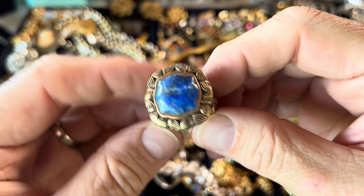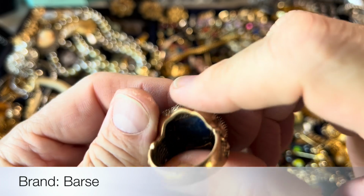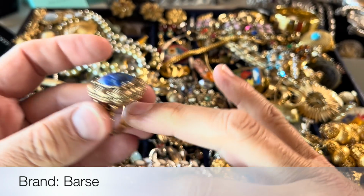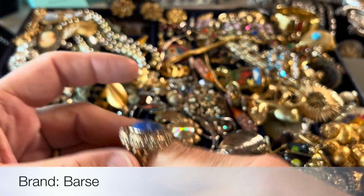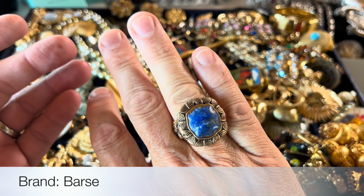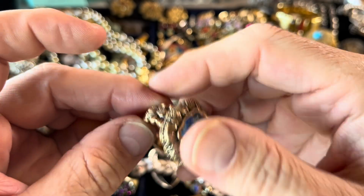Here's a ring, and this one is Bars, Thailand, and this is a pretty big ring. That's got to be at least a 10.5, because my ring finger is 10.5 to 11 right now. But it's heavy. It's clunky. It's really pretty. Nice turquoise in there.